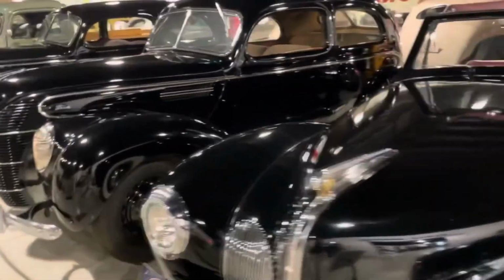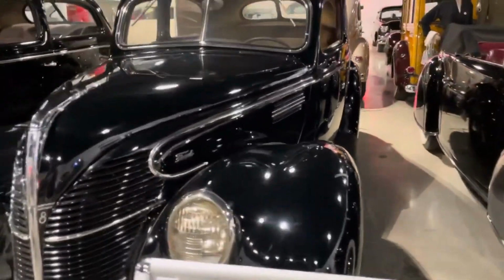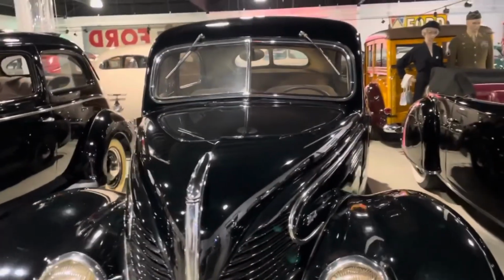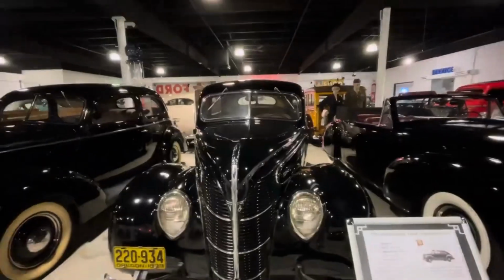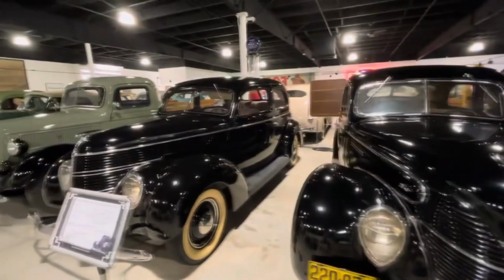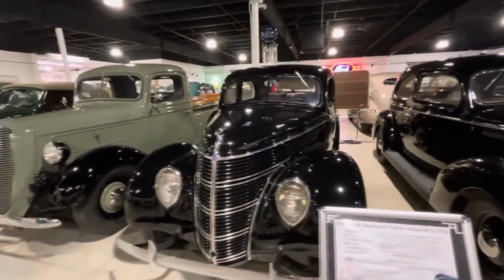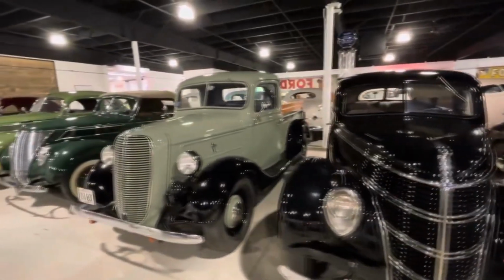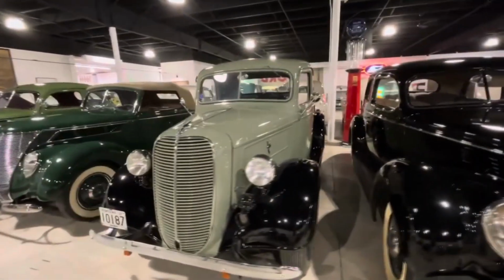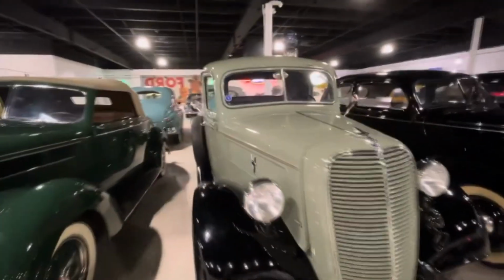This is the next car. I wonder if the next car is just the same, but no, 1939 Ford Standard 2-door. So maybe if we pop out a bit, you can see a little bit more. There we go. Look at these cars, just amazing. 38 Ford Standard 2-door. Here we have a Ford truck. It's amazing how these vehicles look.